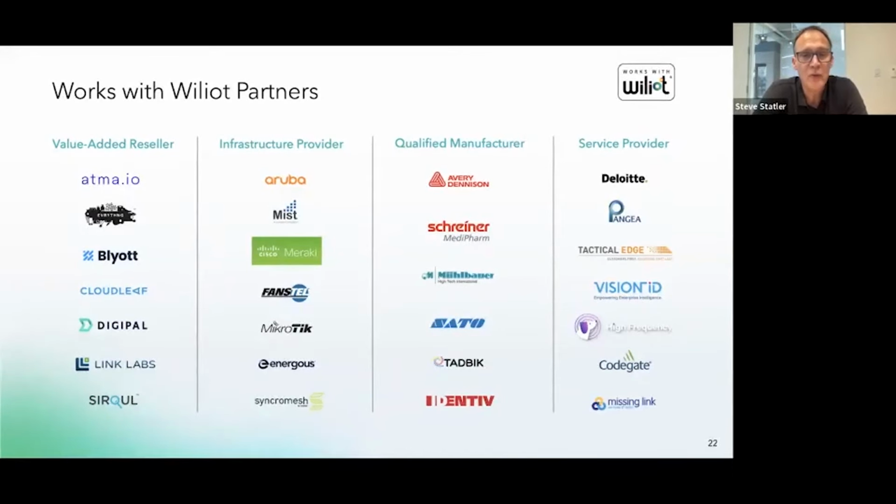Solution providers who provide a one-stop shop. Infrastructure companies that range from all of the major Wi-Fi access point vendors whose solutions work with Wiliot, but also other edge devices that allow tractor trailers to know what's inside them and what the temperature is of every crate and case. And then the qualified manufacturers that make the tags that take our chips and turn them into something that works on different surfaces and is helping us to scale to the billions. And then lastly, we have the service providers, the systems integrators, the management consultants, and the boots on the ground that can help with deployment. So it's a big ecosystem, and we're really pleased to introduce the parties that need these services and want to collaborate across this diverse ecosystem.